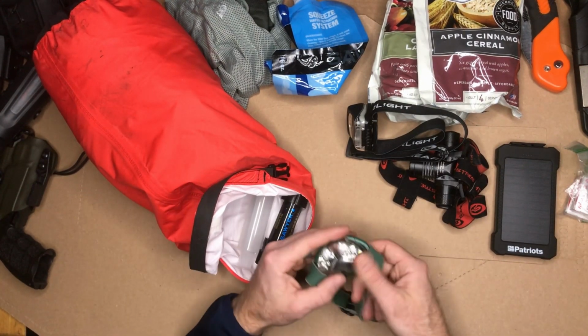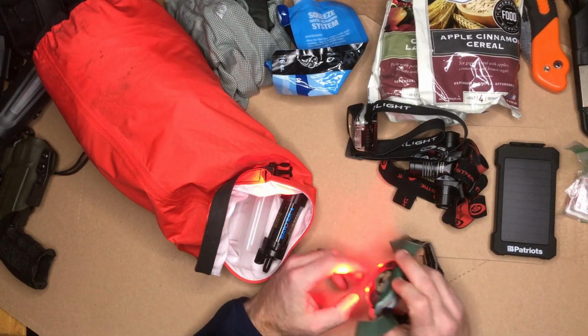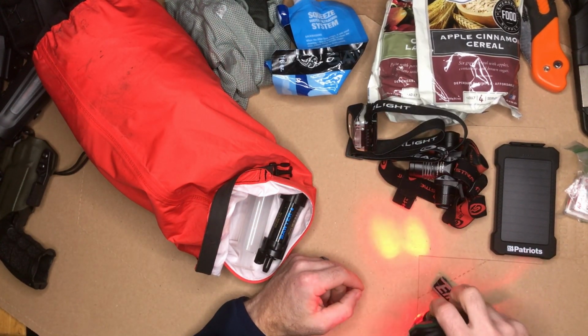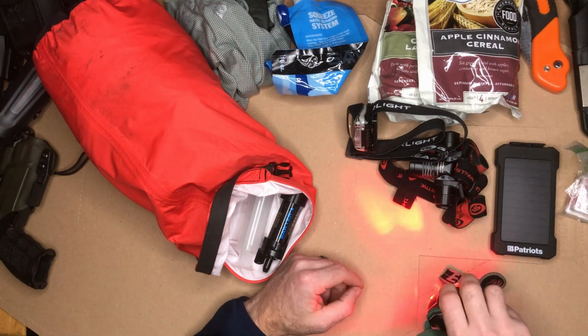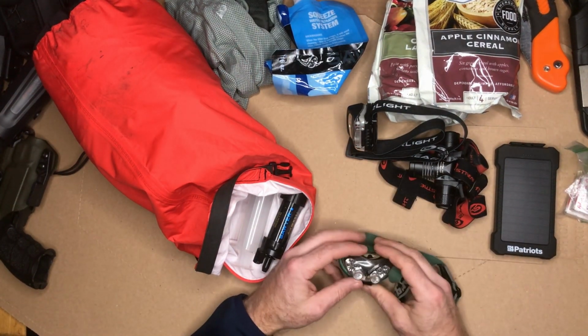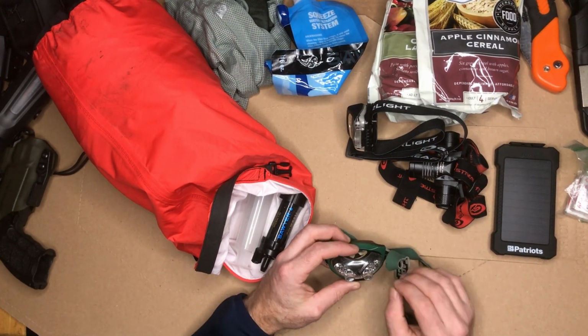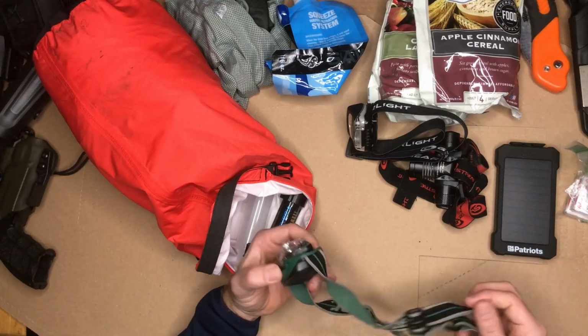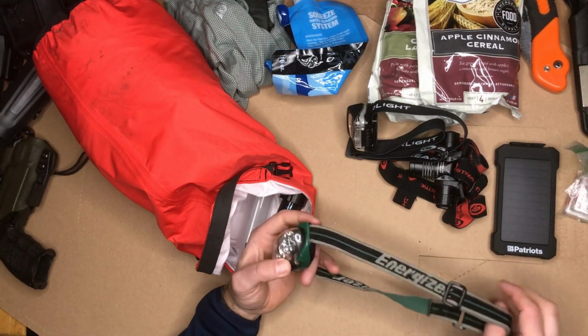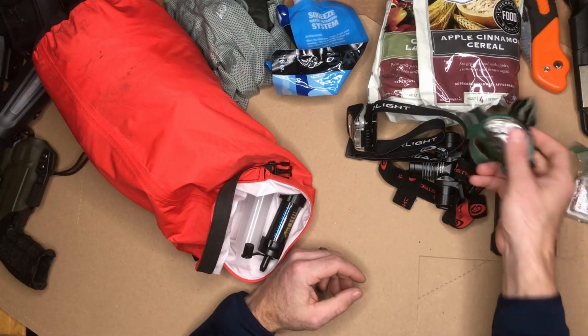And then I've got another light that's ready to go. This is another one that's been through the years. This has a red light on it, which is really nice in terms of moving through the woods with very low light or moving in the dark with low light. That red light is very good. It doesn't ruin your night vision. I've had this little headlamp right here for over 10 years, and it's been really reliable. It does very well.